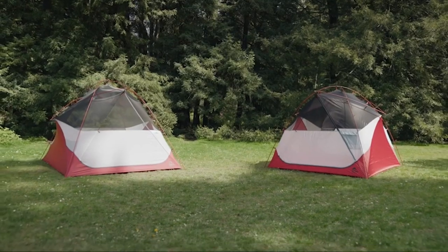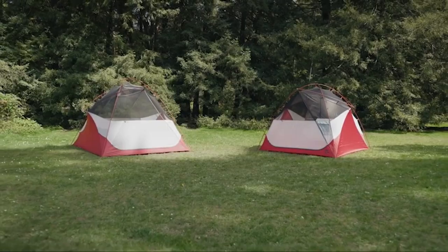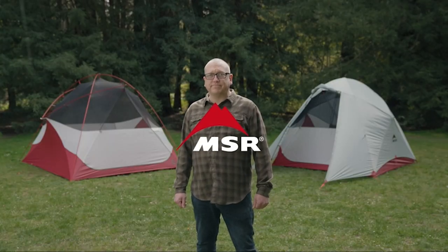With a focus on quality and thoughtful features, the Habiscape will become a beloved retreat for family and friends to gather and make great outdoor memories for years to come.